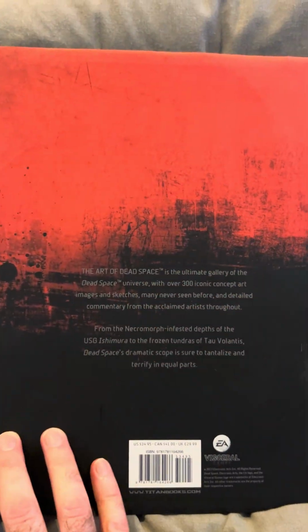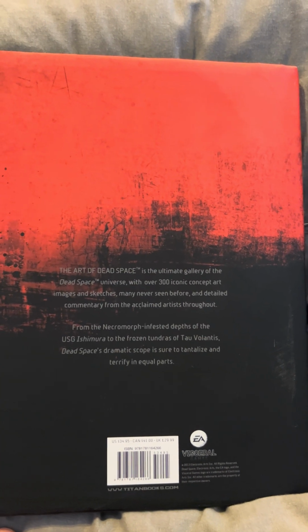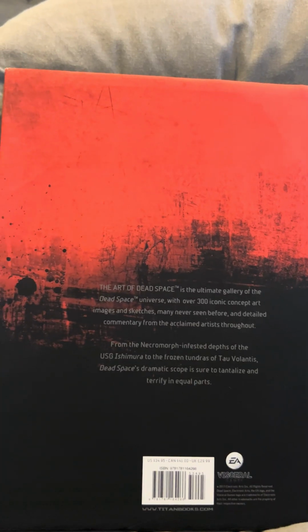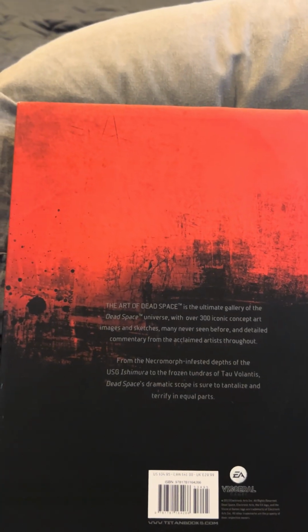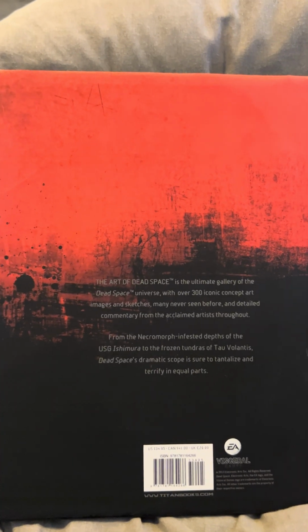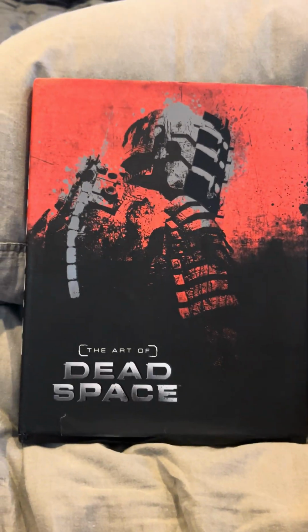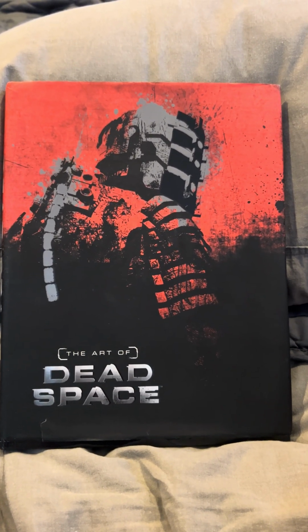Yeah, they're both pretty good. You can't really compare them. The other one is more going over the game styles, in terms of the characters, the models and the computer stuff like that, whereas this is just art, the drawings and stuff, which I think I like a little bit more. But yeah, I just wanted to go through this since I got the other one out and reminisce, because I hadn't opened this for a long time. So that'll do it.